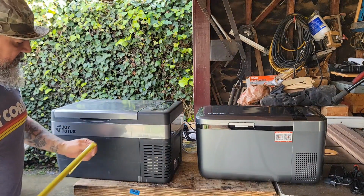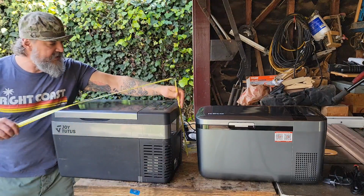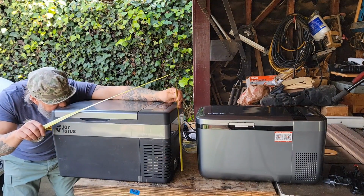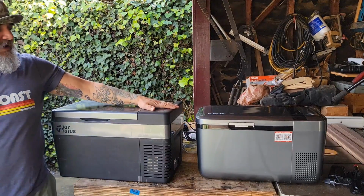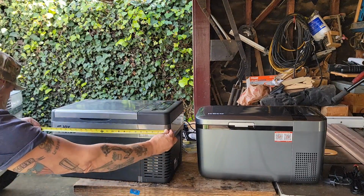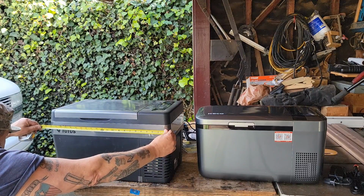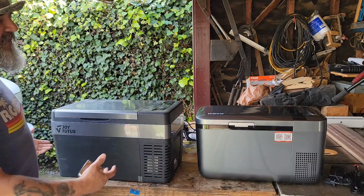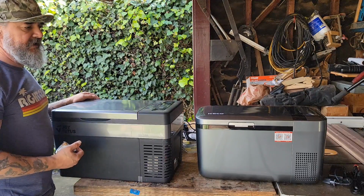You can see the difference in height, but if you want to know exactly what it is, we're at 13 and 5/8 of an inch tall, and we're at 22 and 3/8 of an inch wide. So this is kind of massively larger than the ICECO unit.